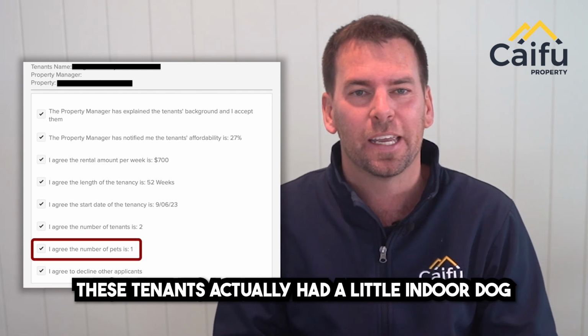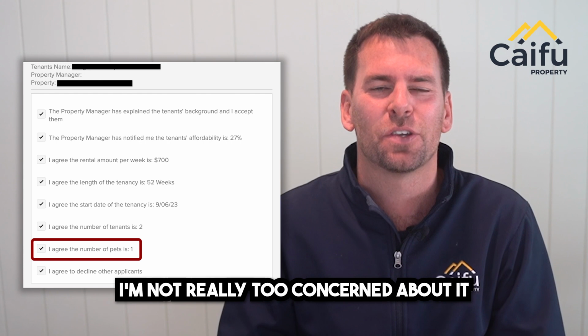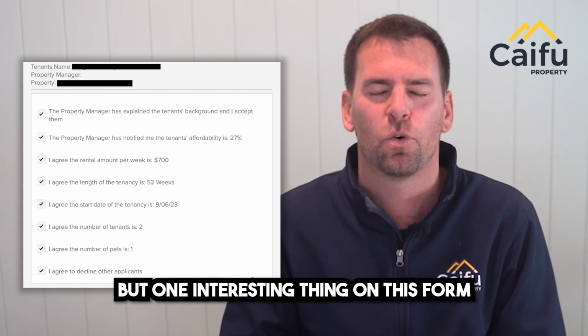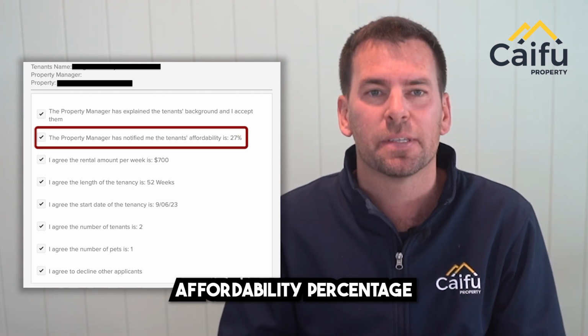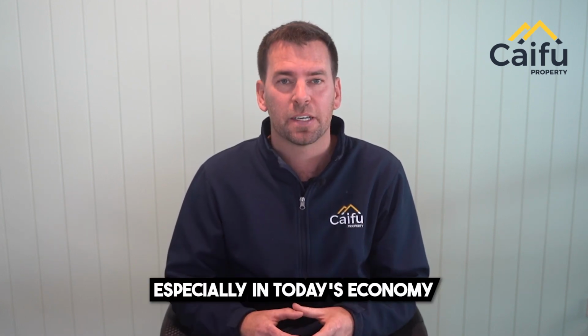These tenants actually had a little indoor dog, which they take to puppy preschool, and small dogs, so I'm not really too concerned about it. But one interesting thing on this form was the tenant's affordability percentage. Hey, Natalie, give us a quick rundown of how that works and why it's so important, especially in today's economy.